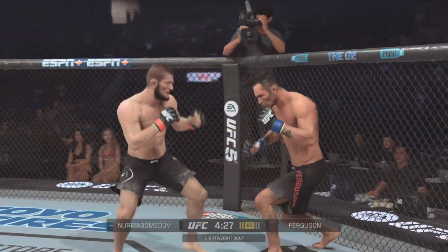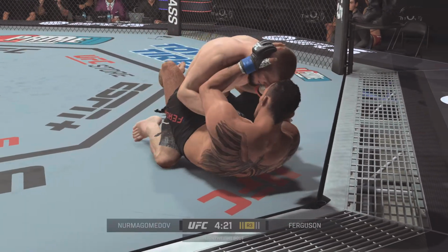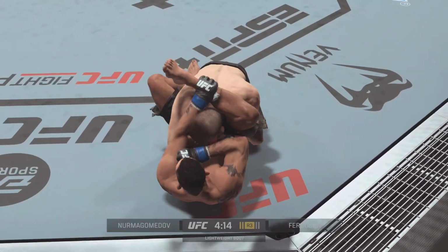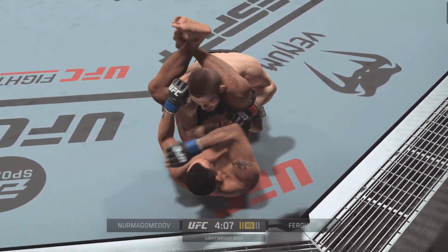When both are prepared, these are the types of fights that we expect. Trying to pass the guard here, but a nice check. El Cucuy's trying to lock up on a submission now. Oh, good technique there. He's got the triangle choke locked in.